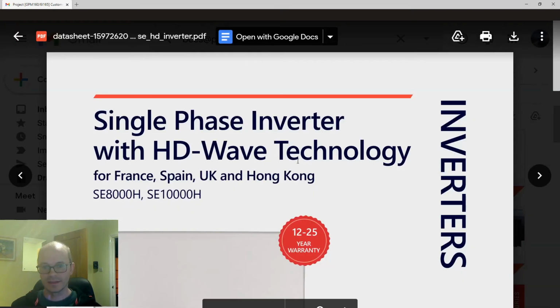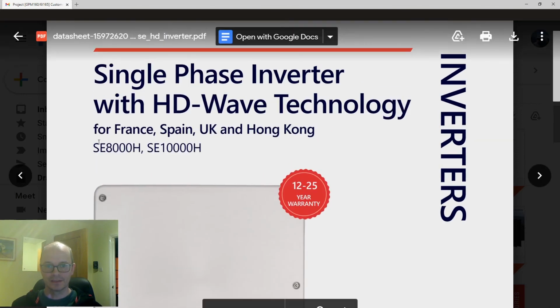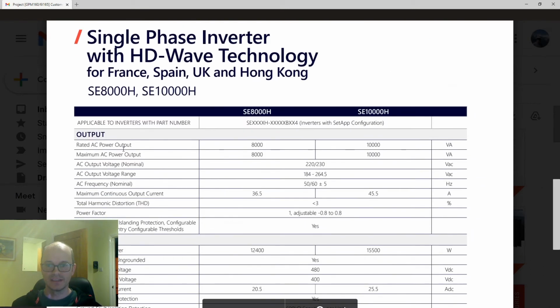All right, and this is the SolarEdge inverter. What I'm getting is the 8 kilowatt inverter here. So it's 99% efficient, and when you think about what happens with that 1% that's lost, that's generally lost as heat. So when you are outputting 8 kilowatts, you're going to have 80 watts worth of heat coming out of that inverter. So it's going to have the same kind of heat as an old-fashioned incandescent light bulb.